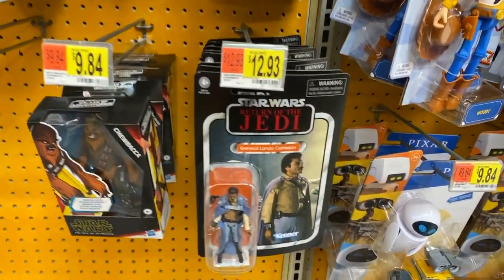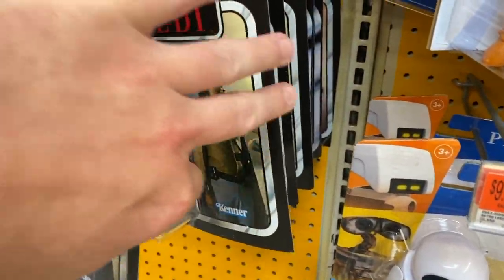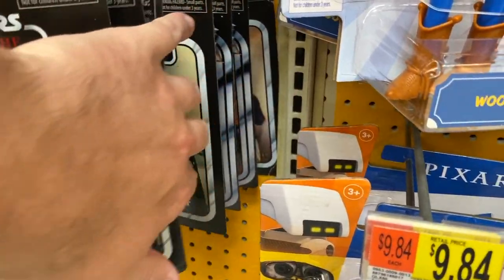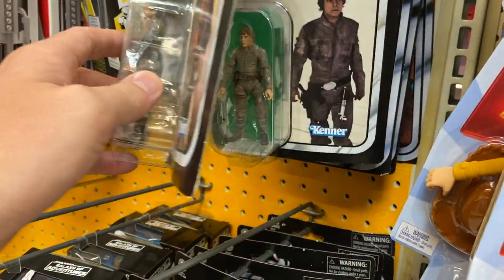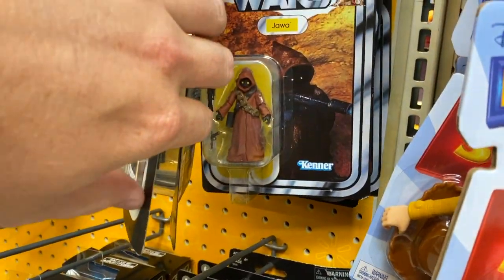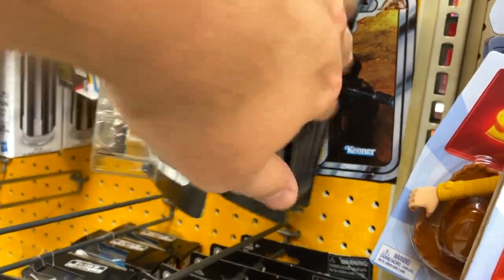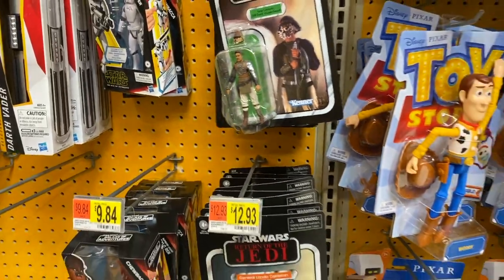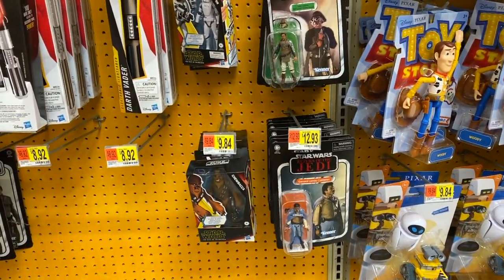And then we got a lot of 3 3/4 stuff here. Looks like lots of Landos, Luke. More Landos. Jawas. Those are cool looking. Alright, that's about it for Walmart. Let's head and try to find us a Target.